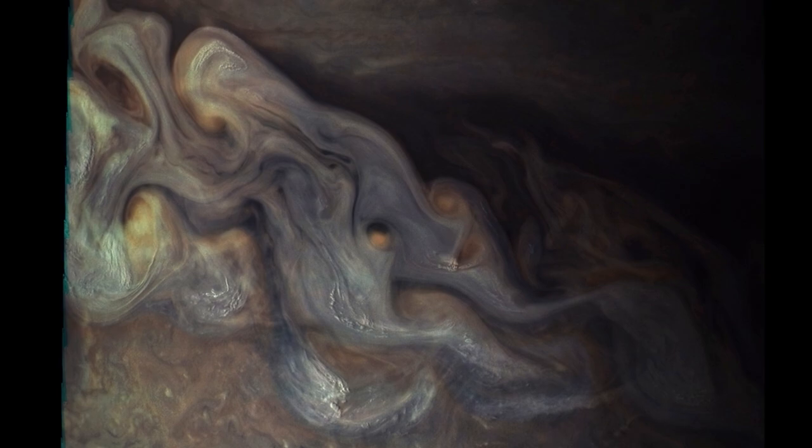And we've seen this actually before in some of our earlier images, but in this particular perijove, the lighting is really good to see these features, and we have our camera settings dialed in, and honestly, we were so enchanted by the poles that we're only now just starting to look at other places on the planet. So these look almost like squall lines.